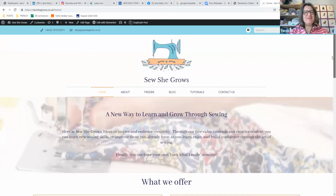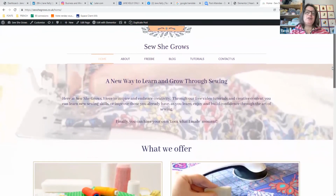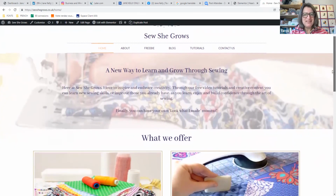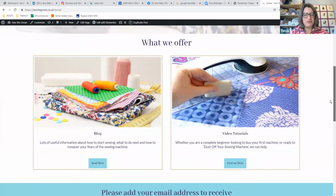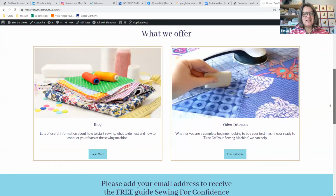So we'll start off with this bit at the top. A new way to learn and grow through sewing, which is all about growing your skills and learning new skills, which will help you get started with your sewing machine. So we've got a sewing blog, and we've also got video tutorials. So the blog is just articles of information and things that I've made, or ideas of what you can do or how to demystify some of the terms.